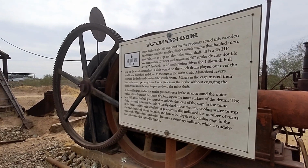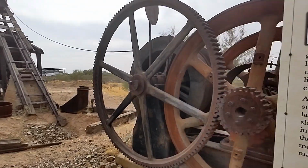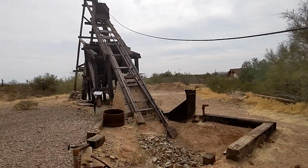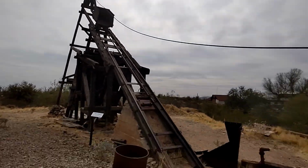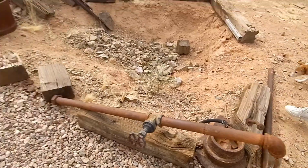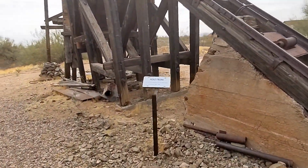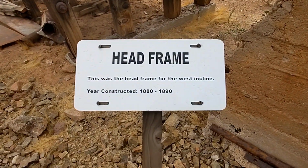The headframe is outside of the blacksmith shop, and it is pretty cool. They have suspended an ore cart at the top, which would be lowered into the mine, filled with gold-rich ore, and then winched back to the surface and dumped into wagons that were waiting at the top.